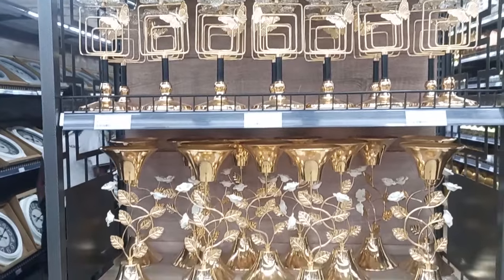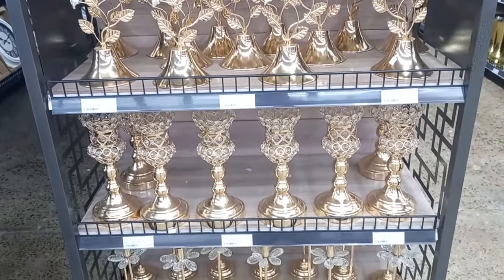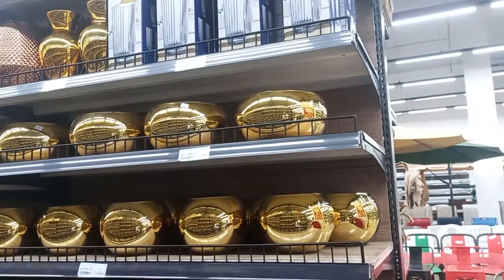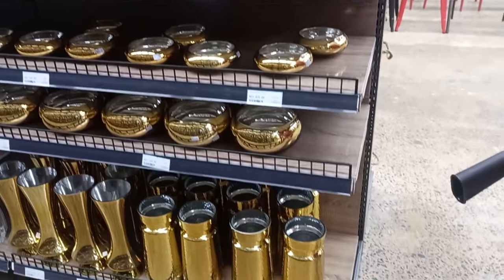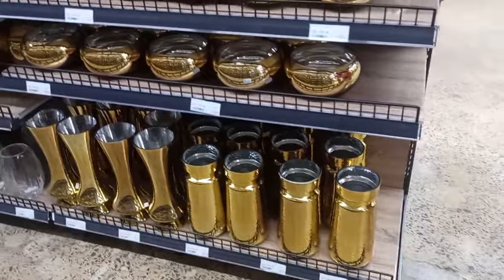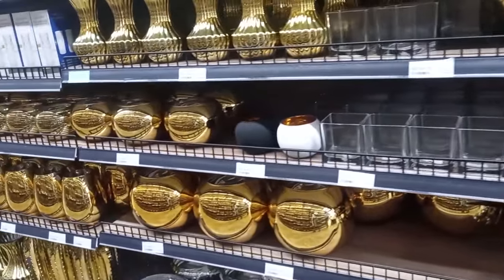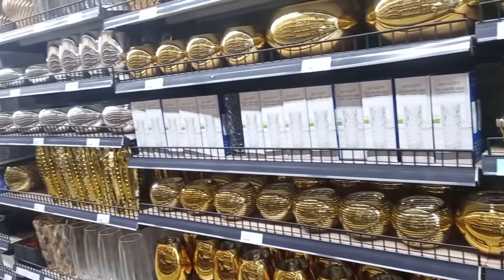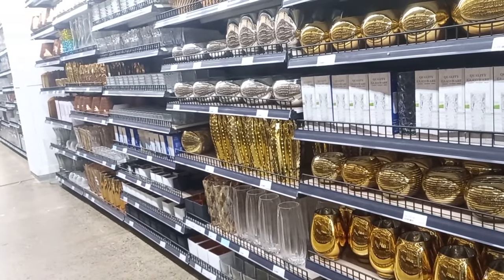These are candle holders, guys. The golden ones. If you want the gold theme, get these candle holders. They were so beautiful. These are vases, which I really loved and were quite affordable, ranging from around 340, the smaller pieces, going up. Loved. And they had a lot of gold.